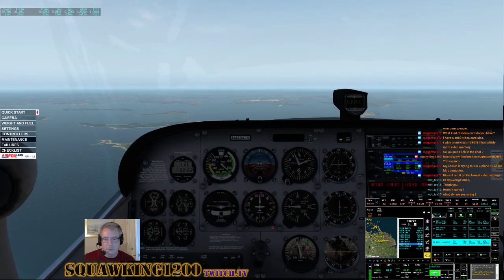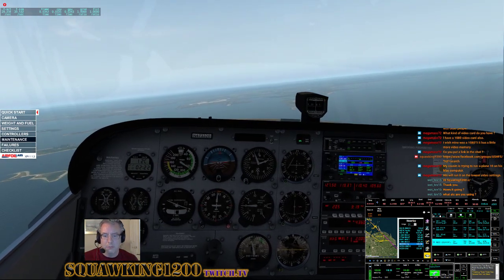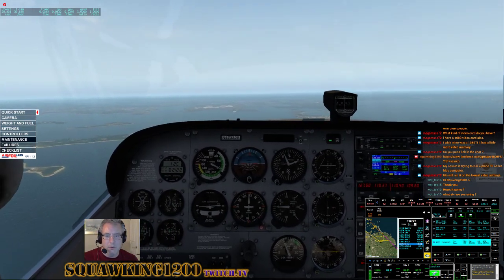Cessna 12 Bravo, turn right heading 330. Turn right heading 330, Cessna 12 Bravo.